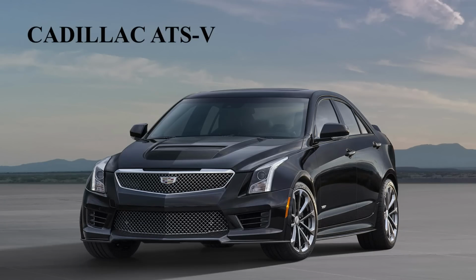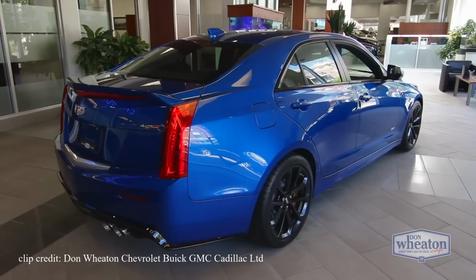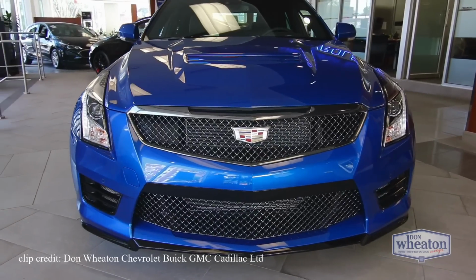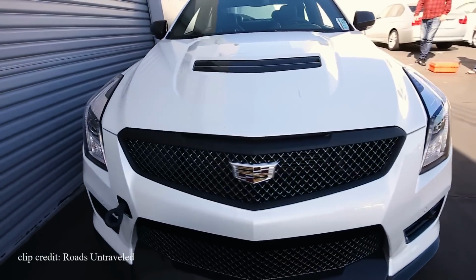Third super sedan on the list is the Cadillac ATS-V. Yes, you heard me correctly, a Cadillac. Whether you want to accept it or not, this is a serious sports sedan for enthusiasts. And on top of that, with its competitive price, you get one of the best non-German luxury cars in the market. Just like BMW's M models, Mercedes AMG vehicles, and Audi RS lineup, Cadillac's V is the letter that signifies that it's here to compete with Germany's best.